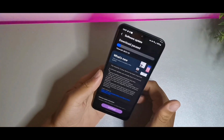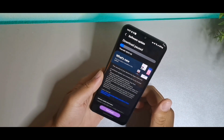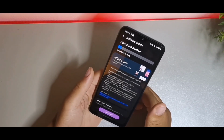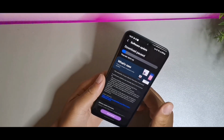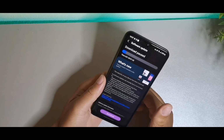Alright, so check this out. We do got an update for the Samsung Galaxy A13, and this is going to be a big improvement when it comes to performance. So people who are having trouble with performance issues, this update pretty much addresses that. We're going to jump into what this device can do when it comes to this update. So make sure you guys stay locked in to the end of the video.